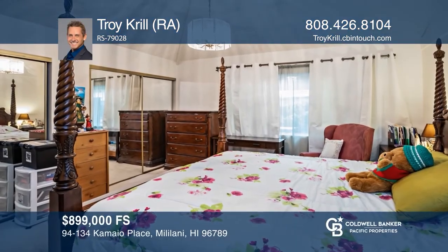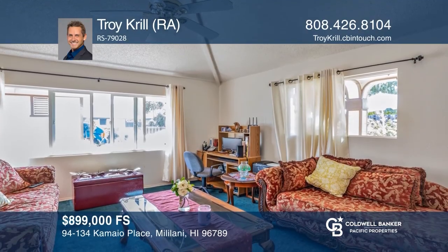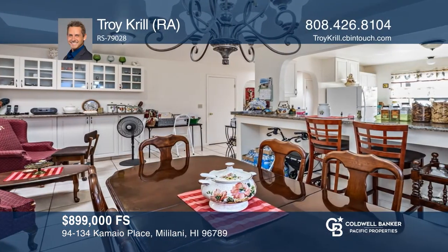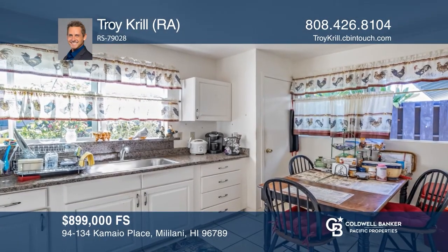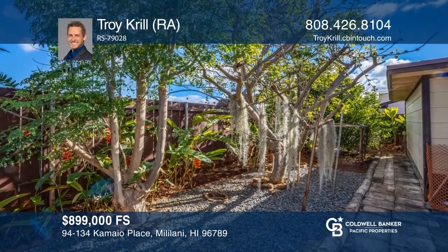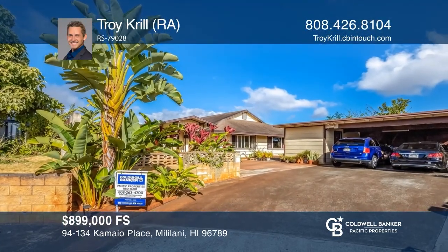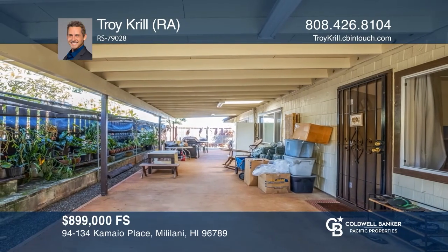Welcome home. This charming updated corner lot home at the end of a quiet cul-de-sac in Mililani will capture your interest. Shopping is 1 minute drive away and a park is even closer. Enjoy healthy, delicious fruit from the property's 5 fruiting trees. There's plenty of parking in the driveway and carport for up to 5 cars. The carport includes a huge storage room. A large shaded patio in the back of the house is perfect for entertaining. Learn how to make this home yours with a call to Troy Krill.